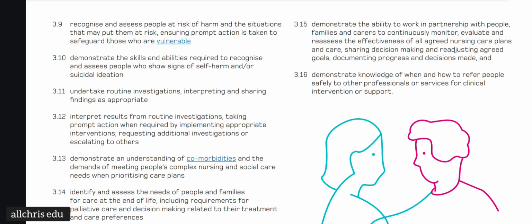Identify and assess the needs of people and families for care at their end of life. Whatever the needs of the patients who are at the last stage of their life, we should be compassionate, and we should be sensitive in our communication with them as well as their families while taking care, including requirements for palliative care and decision making related to treatment and care preferences. Palliative care is the care of people who are having serious health issues. So we should be a little more sensitive to them. As it is, we handle everyone with care, but we should make sure that we know how people react to different things, and accordingly care and preference should be given.